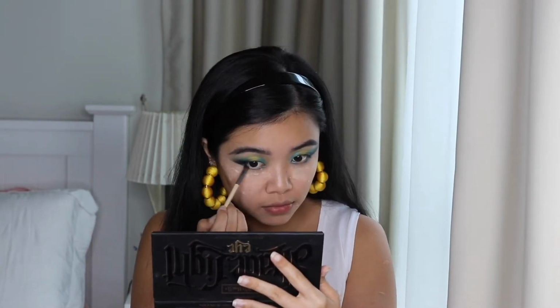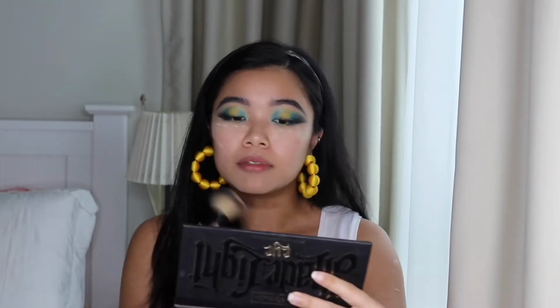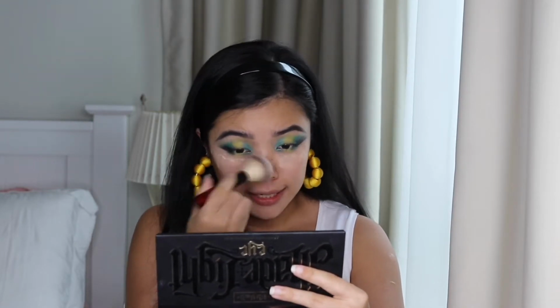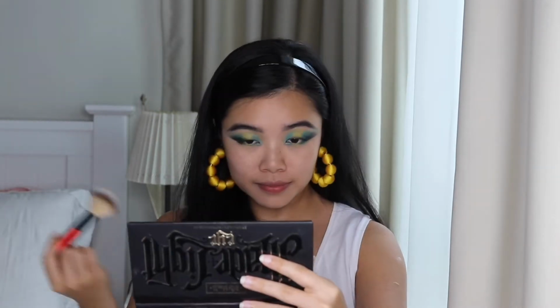Okay, before we dust all of this away, I'm just gonna go in. Oh my god, I look crazy. I'm just gonna go in and finish the bottom lash, and then we are almost done. For the bottom lash, I think we're just gonna go in with the blue and green. I'm not gonna go in with the black because I think it will drown the entire look. Okay, so the bottom lash is done. I'm just gonna dust off all the excess powder. It's something different from what I normally do, so it's quite nice, not bad.